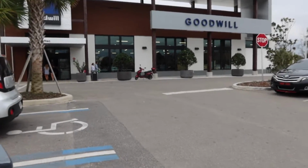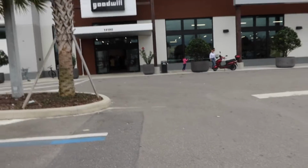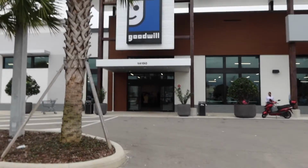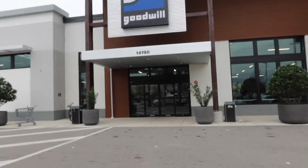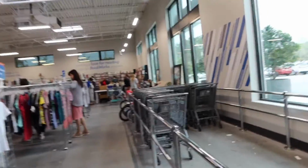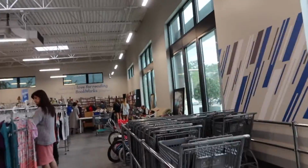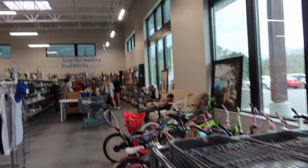Okay, first off, it's very busy here. There's a lot of people. It's busy. And now we're going to go check it out. Oh, I'm excited to find something good. I hope to find something good. Fingers crossed. So we're going to go right back over here. It is crowded and there is a long line to check out.